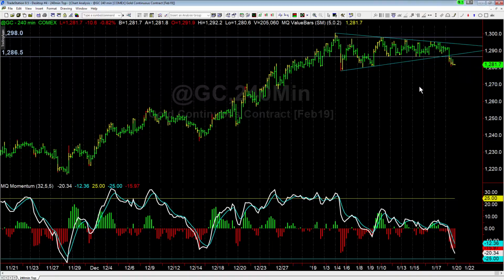It is Friday, January 18th, and we're going to do a follow-up really quick on a video we did earlier this week, talking about the setup in gold and what we were watching for in the gold market, the setup that we've been paying attention to for the past week or so. And that was this pennant pattern. Well, it triggered today. It broke to the downside, and you've hit your initial targets.